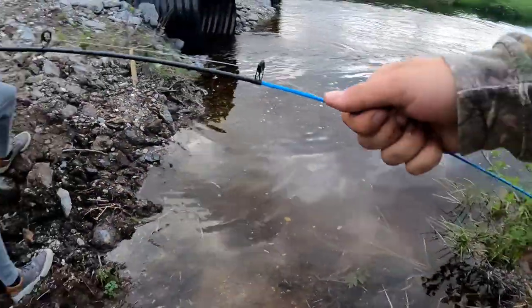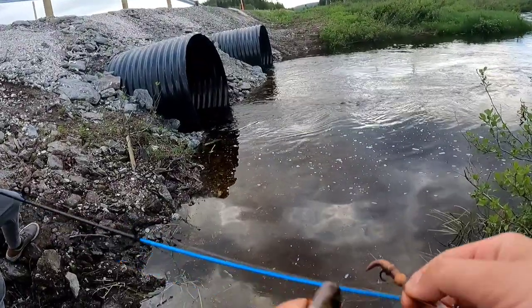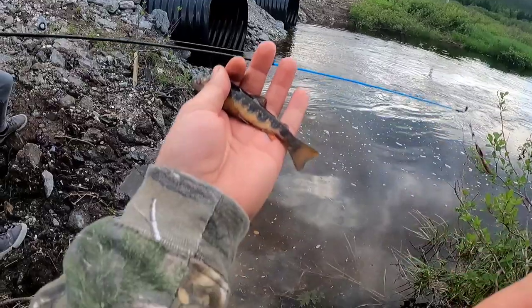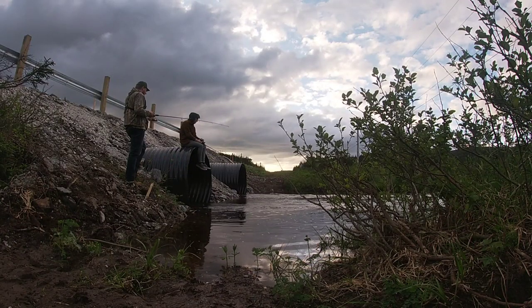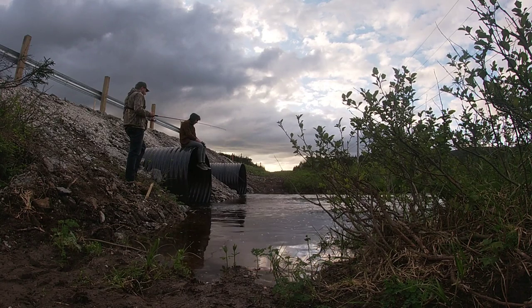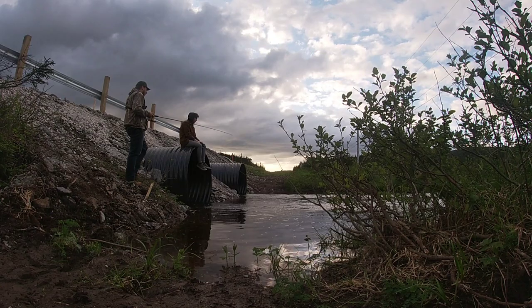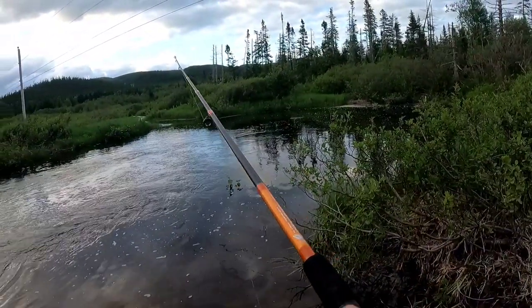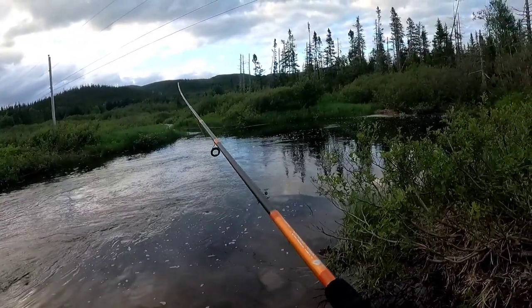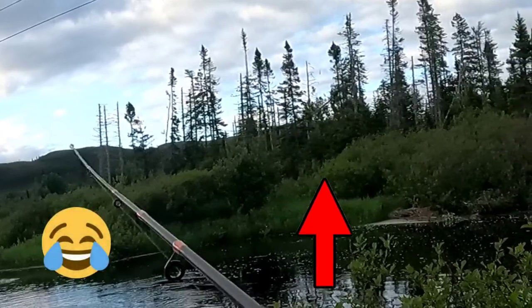Guess what? First. What kind of fish is that? Can I get a picture? Sure, yeah. Oh, I never went over the line. Look at that.